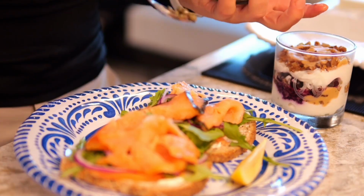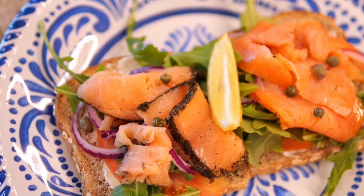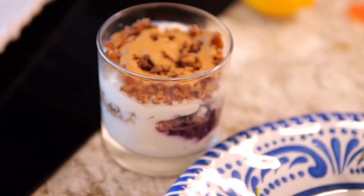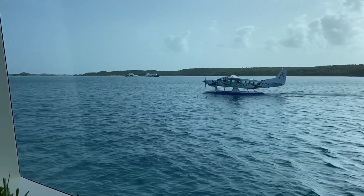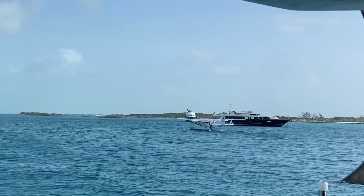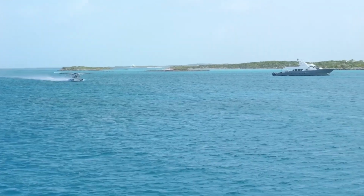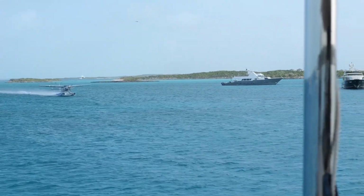While I was prepping breakfast, I looked out the window in the galley and I saw a plane drive past. These things are really cool. They're called seaplanes. It's honestly pretty crazy to see a plane on top of the ocean, weaving in and out of yachts. I've heard when seaplanes are taking off, it has to shift left to right to break the water tension.